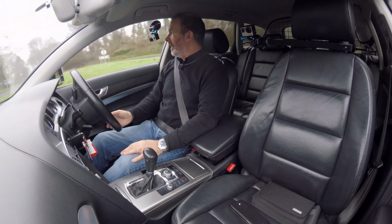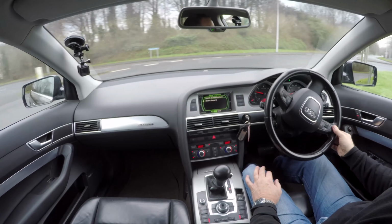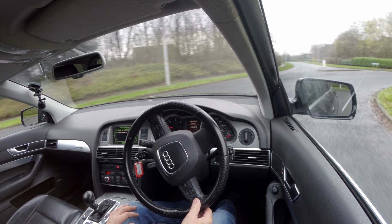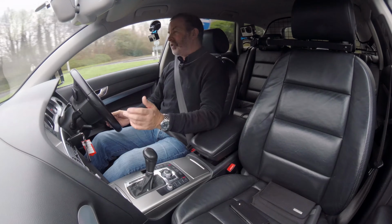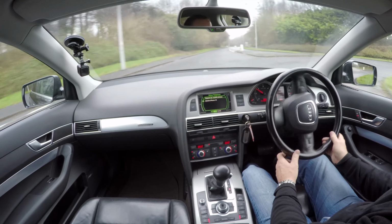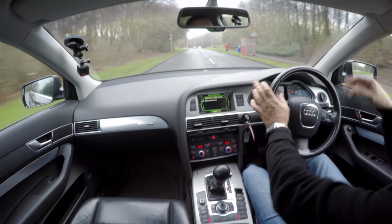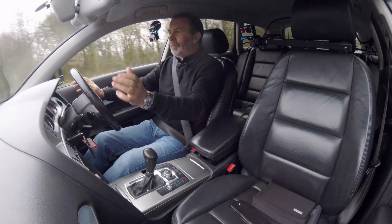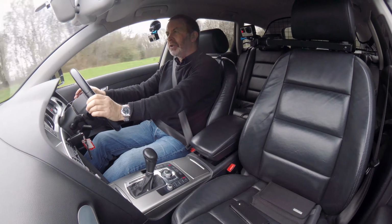Right, okay, so we go around the roundabout, and you see there I could put my foot down as fast as I wanted, not that I'm going to, and you get dragged and pushed around the roundabout with the four-wheel drive. Really nice to drive. You never feel like you're going to lose control, and even if you do, you know you're going to get around the corner. So I'm not sure whether I told you how many miles this has done, but it's done 162.